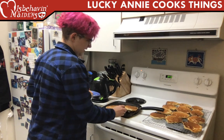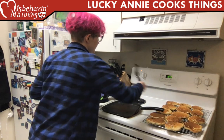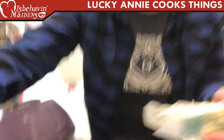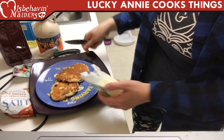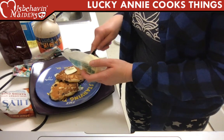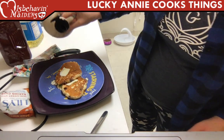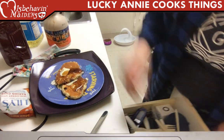So I'm gonna have a couple pancakes now. We are done. Remembering to turn off the stove. So, let's see. I can't quite see that. Let's put it here. There we go. So, a little bit of butter on there. Generous bit of syrup. And a fork.